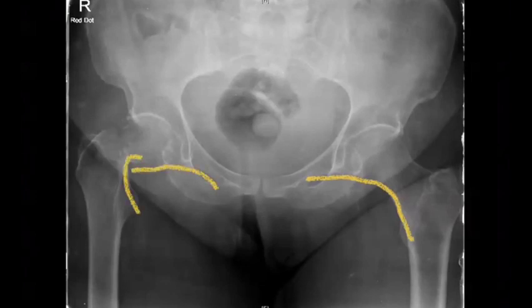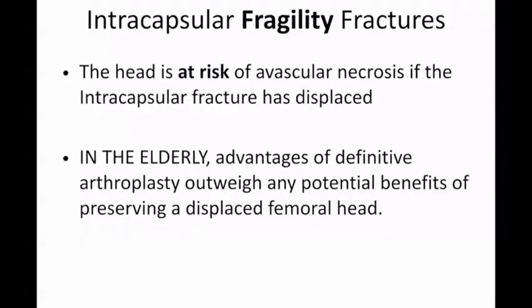So let's go through another x-ray. Let's draw our lines. The Shenton's line looks all right on the left, but it looks significantly disrupted on the right. Again, I just highlighted the capsule there to remind us that this is an intracapsular displaced fracture. So how are we going to treat these? We know that the head is at risk of avascular necrosis. In the elderly, the advantages of definitive arthroplasty outweigh any potential benefits of preserving a displaced femoral head. So we treat these guys with arthroplasty.